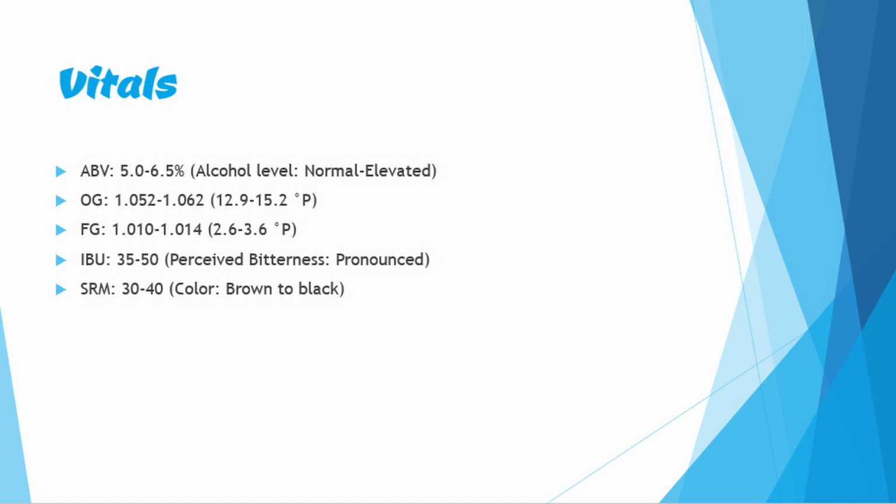For an original gravity, we're looking at 1.052 to 1.062. That's 12.9 to 15.2 degrees Plato. Final gravity, we're looking at 1.010 to 1.014, or 2.6 to 3.6 degrees Plato.